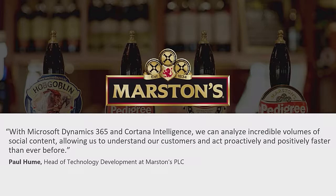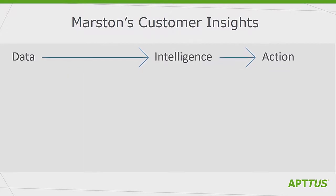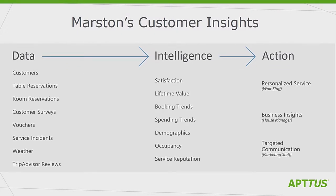So how do they digitally transform? How do they really move beyond an experience of heroics, where it's a particular waitstaff or a particular manager whose heroics are driving the differentiation? What do we do with data? What do we do in order to make that a little bit more consistent, gather a little bit more telemetry around it? So Marston's actually has no shortage of data.